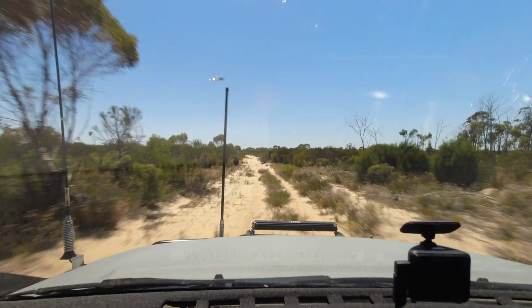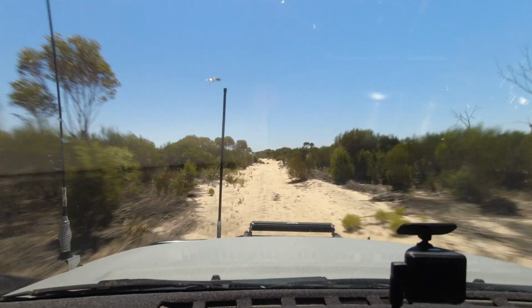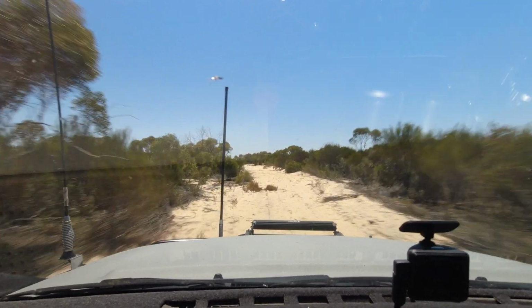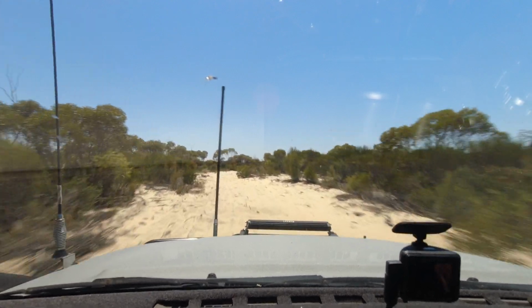The track at the moment's not too bad, it's just a bit on the sandy side and a little bit corrugated, as you may hear, but other than that, it's been a fantastic drive. It's not extreme, but it is very good.